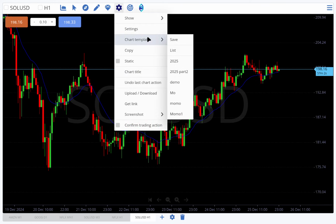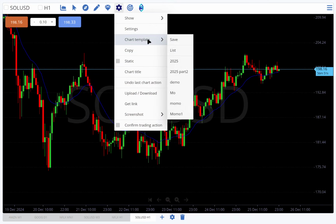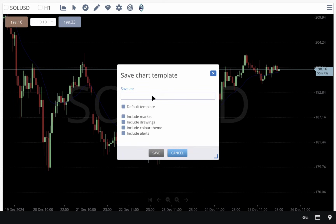Now, this is where you save your template. So you see I got some templates on here already. Let's say I want to save this template right here, just with this moving average. I simply press that setting, then I go to chart template and press save. Then we're going to call this, let's call it demo.